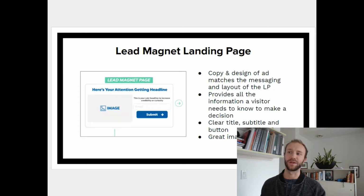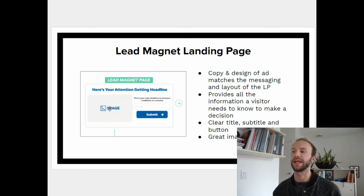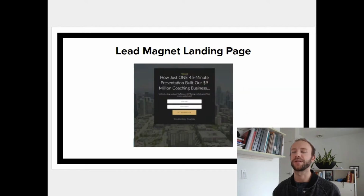A couple of key things when you're designing a lead magnet landing page: you want the copy and the design of your landing page to match that of your Facebook ad. And you want your lead magnet landing page to provide all the information a visitor needs to make a decision whether to hit the back button or submit their name and email address. And you want the title to be clear. You want the call to action to be clear. Those are the key ingredients of a lead magnet landing page.